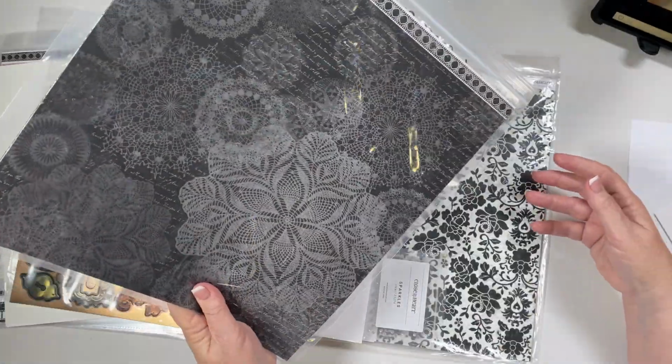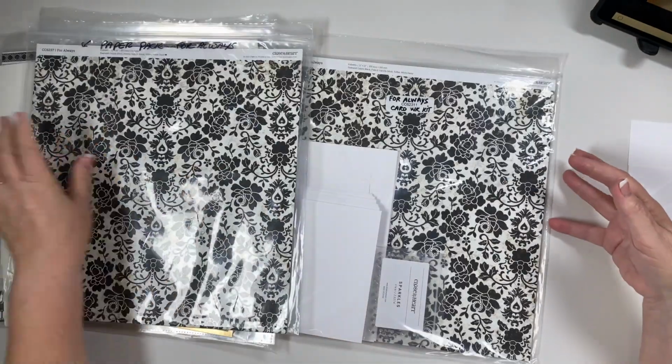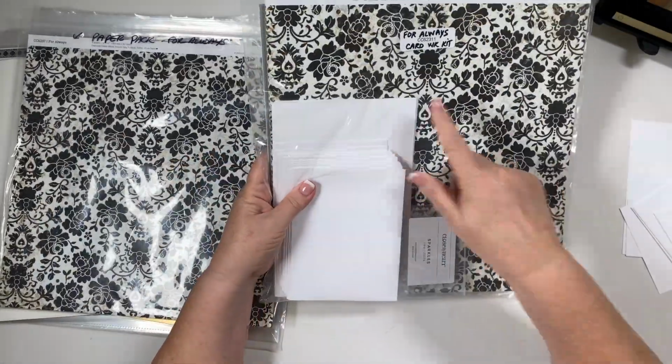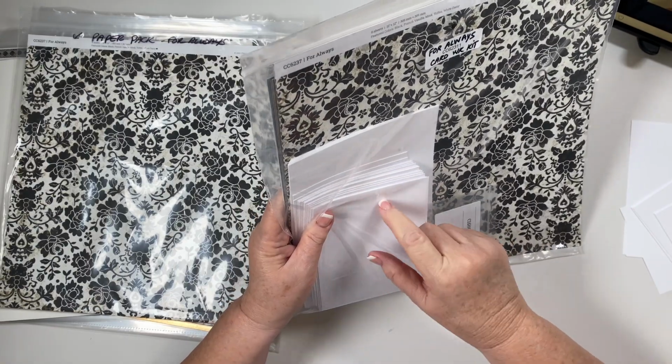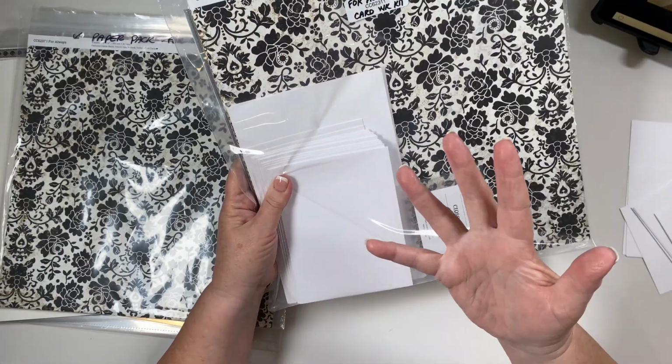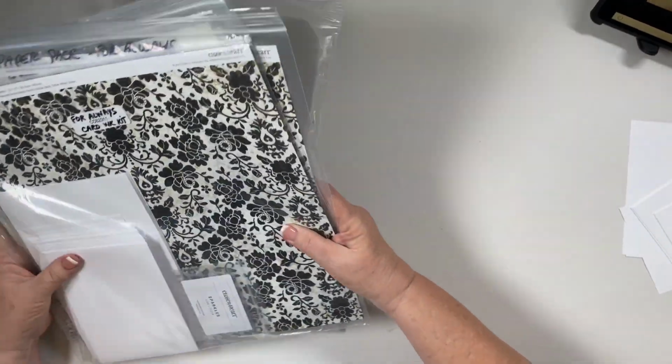And more of that paper. I obviously loved it. And here is the card kit for the Always. More sparkles, and you get the cards, the greeting cards, the base of them, and envelopes in this mixture. So there is that. Let me get something else going here.